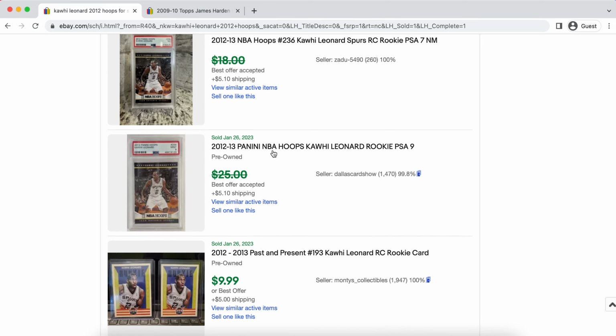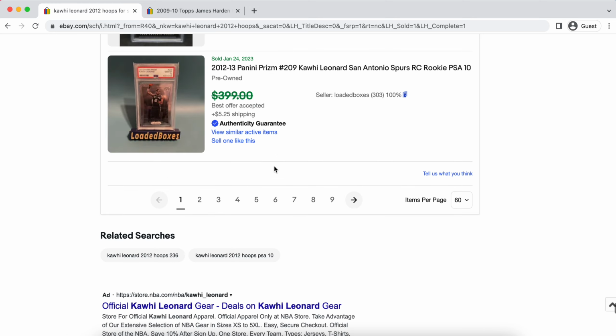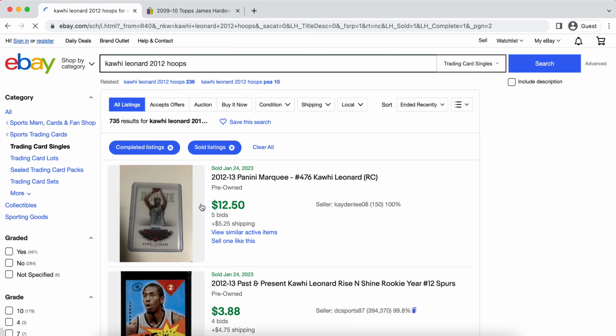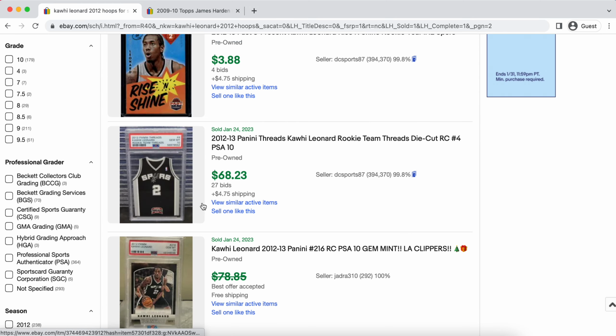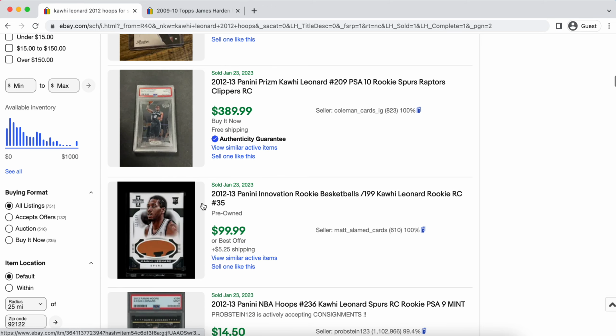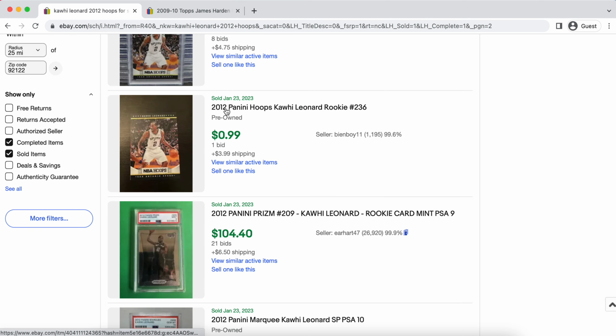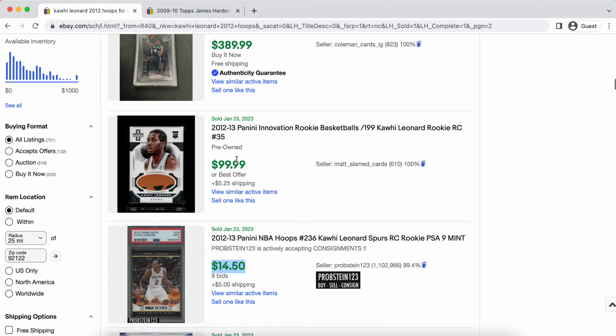And if you look at the pop counts on these cards, they're extremely low. And in 2012, there were not many sets, right? He doesn't have an Optic rookie card. He doesn't have a Select base rookie card. He doesn't have Mosaic, all these different sets that have recently dropped. It's pretty much higher end investors are going to go for his Prism cards and his National Treasures cards, and lower end investors are going to go for his Hoops cards. So if you want to invest in his Hoops cards, I definitely see good upside.